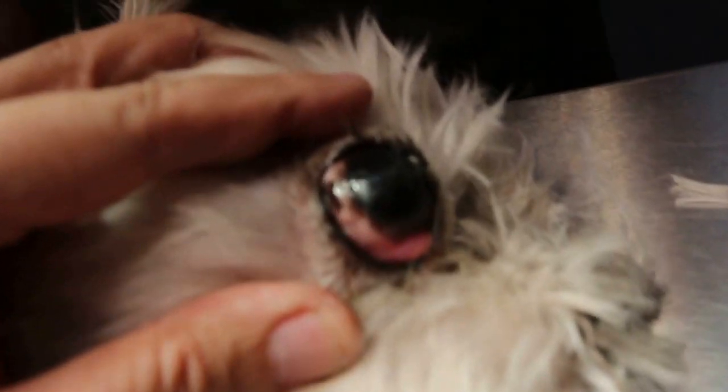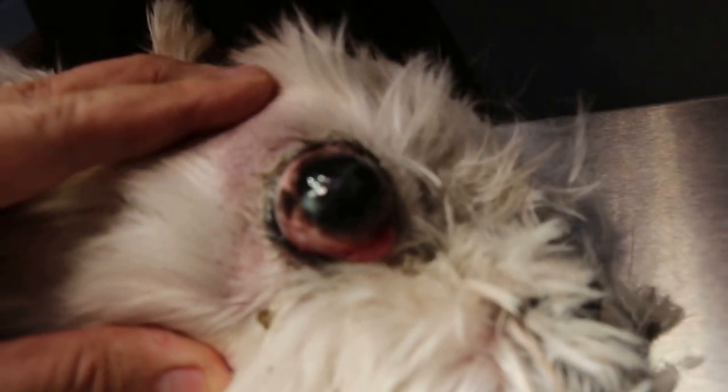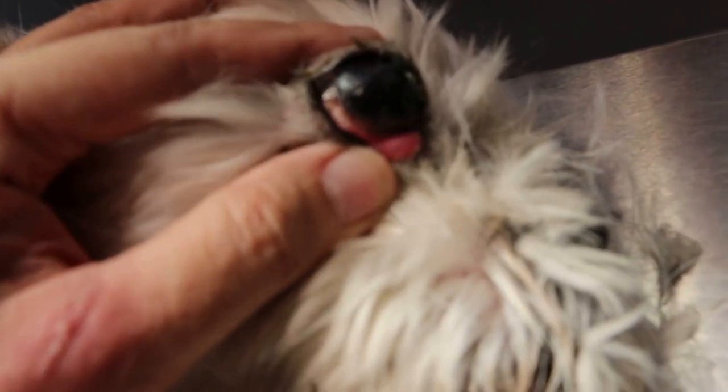March 12, 2016. This old Shih Tzu, about 11 years old, has had hyperpigmentation of the cornea for many years since young. You can see the third eyelid, the cherry eye, and the last one. The other side is also the same, right? Turn the other side. The same problem on this side also.